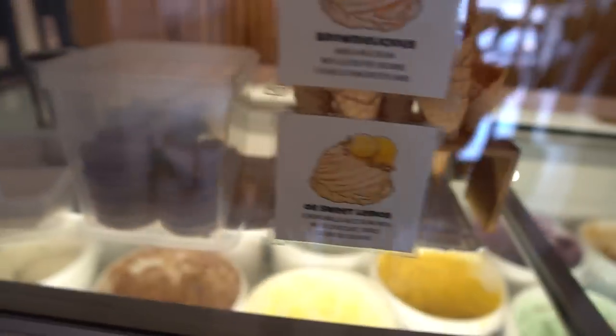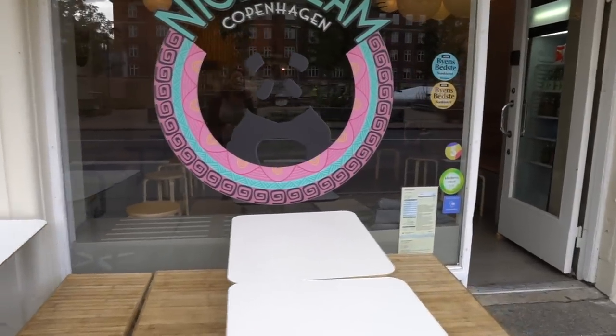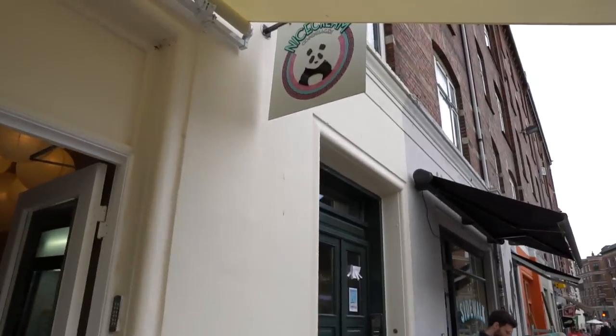So you guys definitely did not disappoint. When I was outside, I thought that it was like some Asian restaurant or something, because the logo is a panda. And then when I came in, basically the concept is just that it's all coconut ice cream based, but there's a ton of different flavors, and there's different bowls.